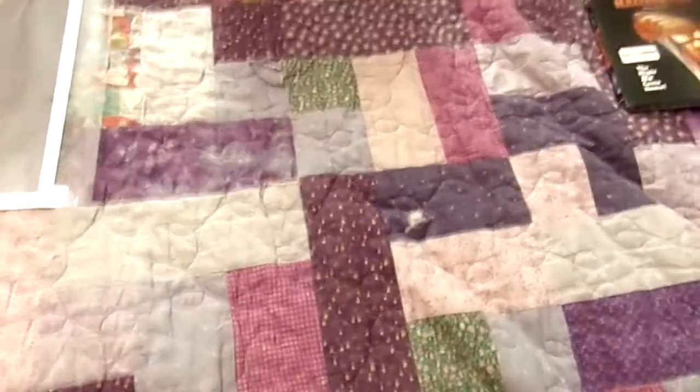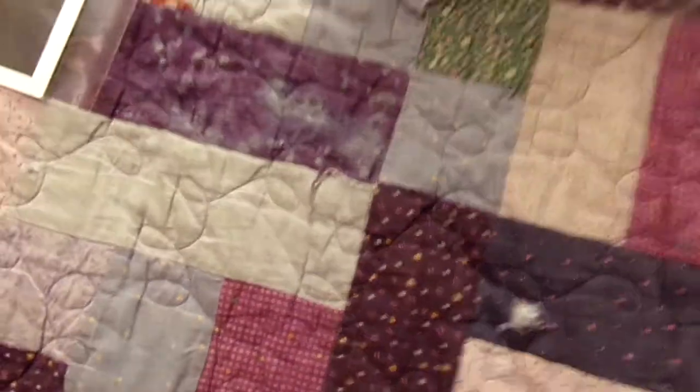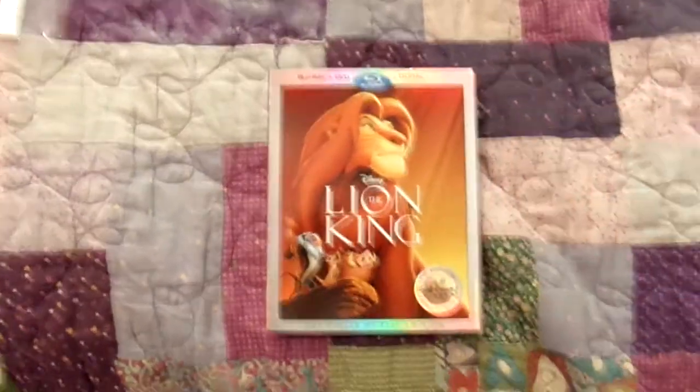Alright, now I'm going to move on to the Blu-rays. I'm going to start off with the one non-horror Blu-ray that I have, and that is The Lion King. Yes, I finally picked up a Disney movie on Blu-ray.